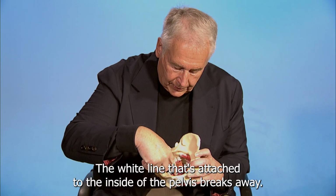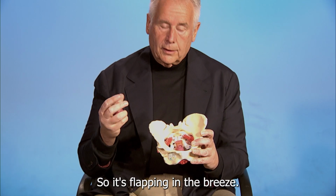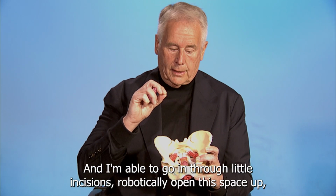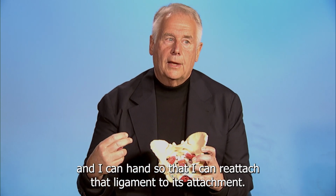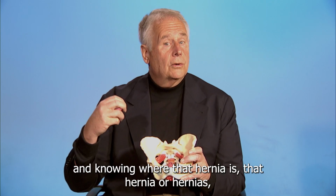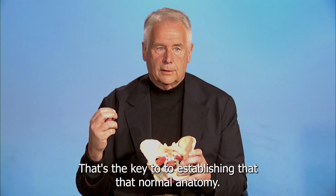The white line that's attached to the inside of the pelvis breaks away, so it's flopping in the breeze. And then because of that, the bladder just sinks. It sinks into the vaginal canal with coughing or sneezing or bearing down. And I'm able to go in through little incisions robotically, open this space up, and I can hand sew that. I can reattach that ligament to its attachment, and that restores the normal anatomy. Our goal is to restore that normal anatomy, and understanding that it's a hernia and knowing where that hernia, or hernias, sometimes there's more than one, where they're occurring, that's the key to establishing that normal anatomy.